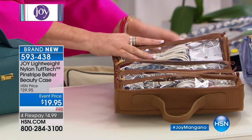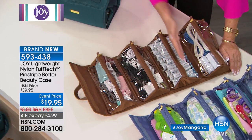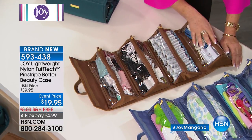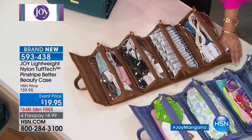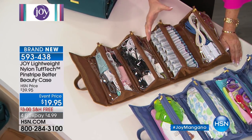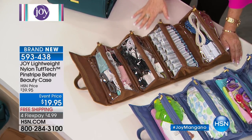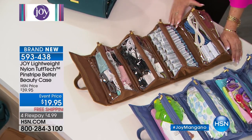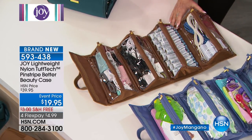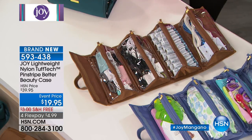So smart. Okay, check this out. This is literally your junk drawer. It is. Look at the batteries. Now you know where the plugs are, all the chargers, everything. If you put it in the Better Beauty case, that's why it's an amazing beauty case. We called it the Better Beauty case, but it's just as amazing as a sewing kit, a crafts kit, a junk drawer kit, or in your office for office supplies.